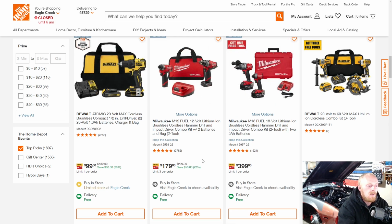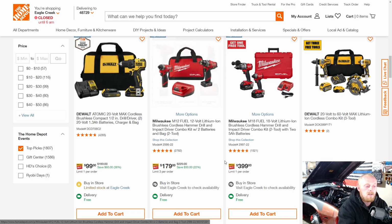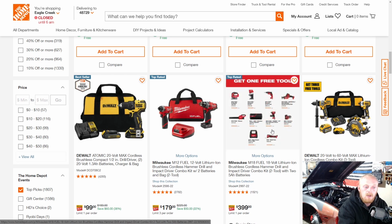Here you have a Milwaukee drill and impact driver at $180, down from $230. You'll get 2 batteries, the 2 amp hour battery, the 4 amp hour battery, the 2 tools, the charger, and the case.